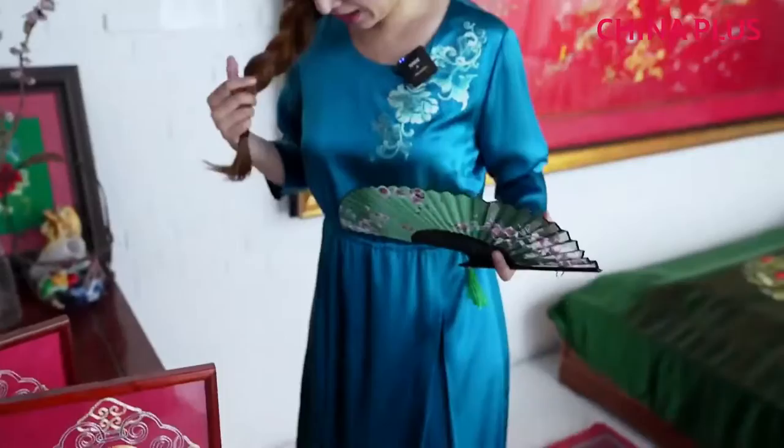Oh, by the way, I want you guys to take a look at what I'm wearing. This is also a work by Ms. Jingjing. You can see the clothes, take a closer look. This is a flower.